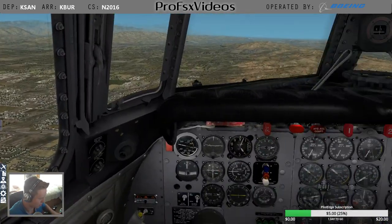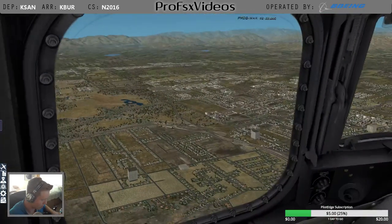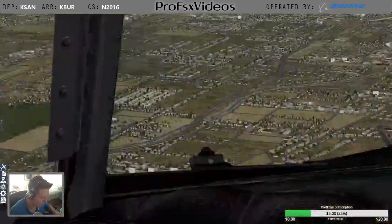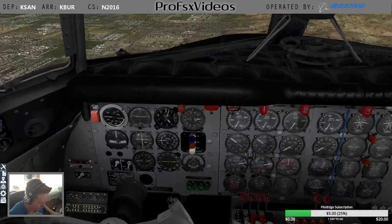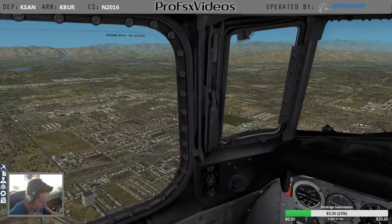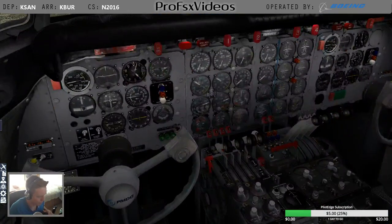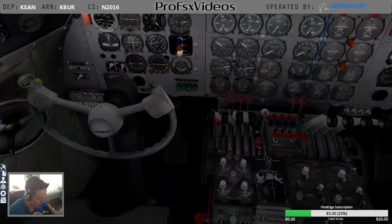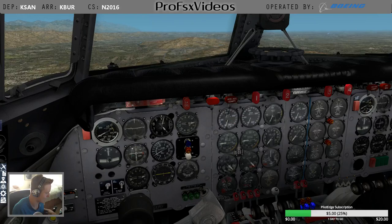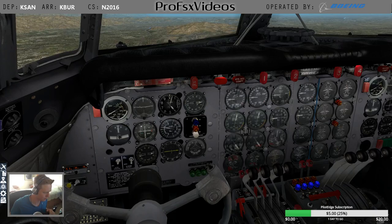Fullerton Ground, Baron 303 Echo Uniform with you on the north side GA ramp, looking for flight following out to Grand Canyon. 303 Echo Uniform, Fullerton Ground, Roger, departure frequency 128.1, squawk 5052. Roger, 128.1, will squawk 5052, and I'm ready for taxi when you get a bit. 303 Echo Uniform, Roger, runway 24, taxi via Bravo. Roger, taxi via Bravo to runway 24.